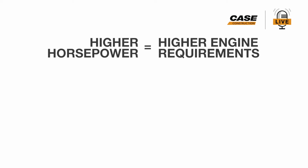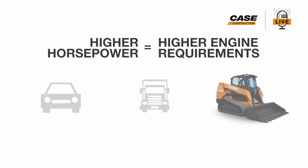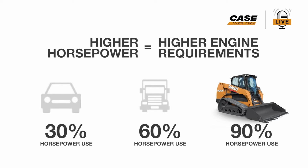What it means is that it's the utilization of available horsepower. So a car, for instance, uses 30% of the available horsepower at any given time. A truck or semi or dump truck uses 60% of the available horsepower at a given time. But heavy equipment, construction machinery, is using 90% of the available horsepower at a given time. So what does this really mean? What it means is there's much more stress and wear being put on the engine, the fluids, the filters, and the machine as a whole.